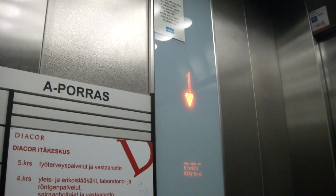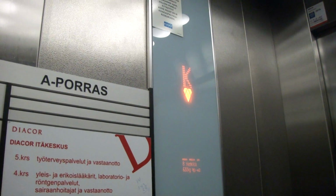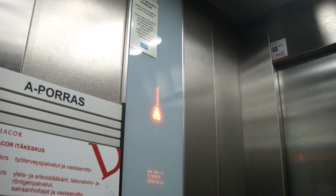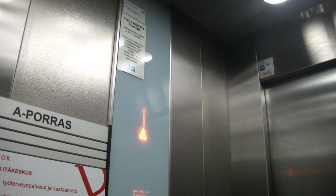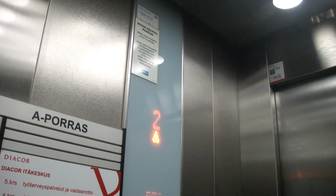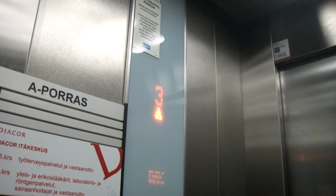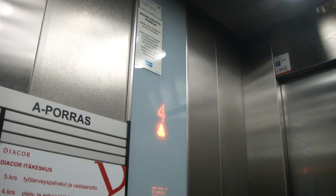Built in 1984, completely rebuilt in 2011. It had lamp floor indicators, door bumpers, directional arrows, and white Kone buttons before modernization or the replacement.